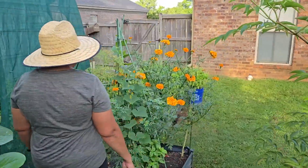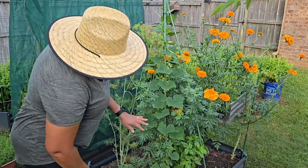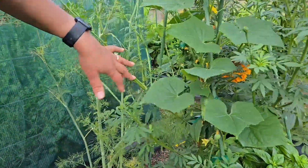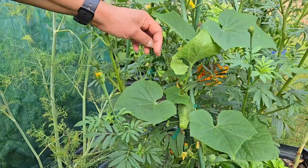So this here is my cucumbers. And oh, look at that. We got some cucumbers to pick. You see it? And they're coming in.